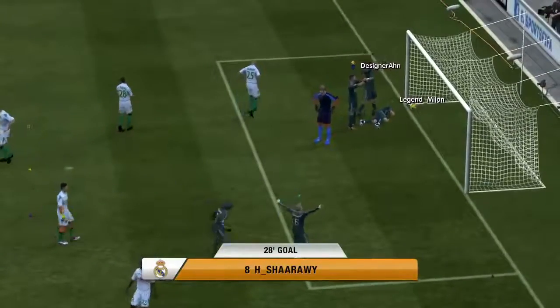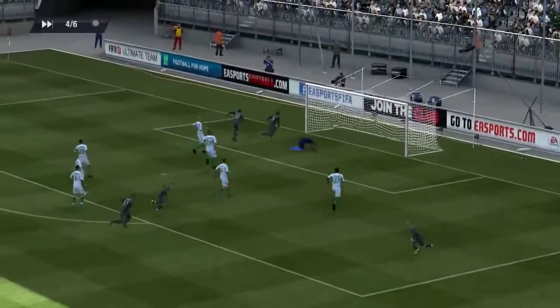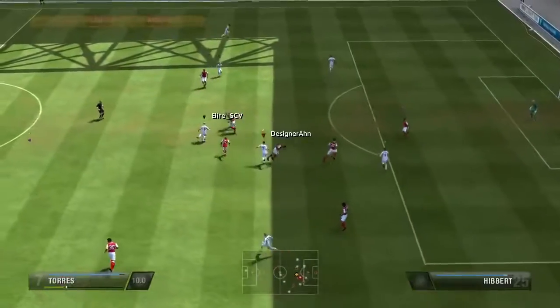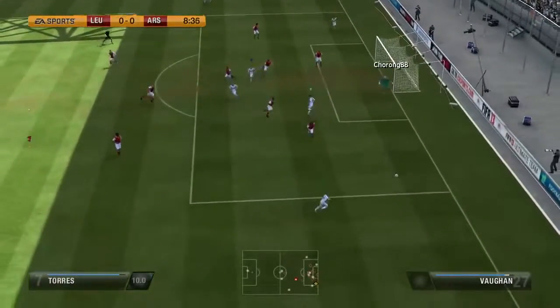Well, they were patient in their build up play. Worked the ball, waited for the opening. Created it and took it. Yeah, they just moved the ball across and they found the opening. Thrust by the player on the ball. Brilliant opening. And it goes for goal.